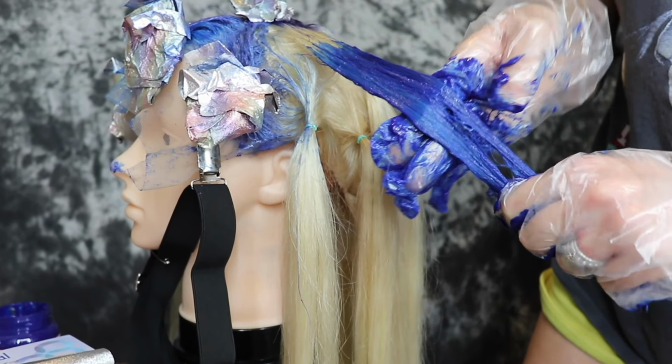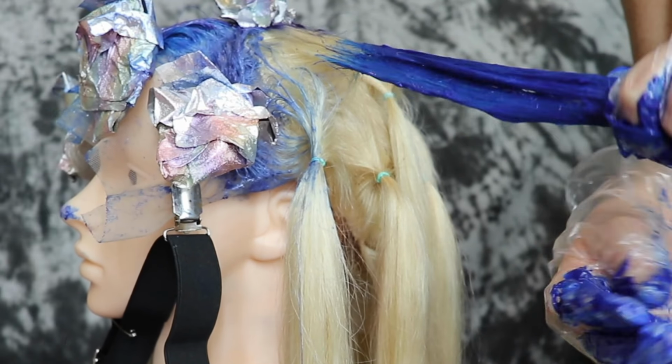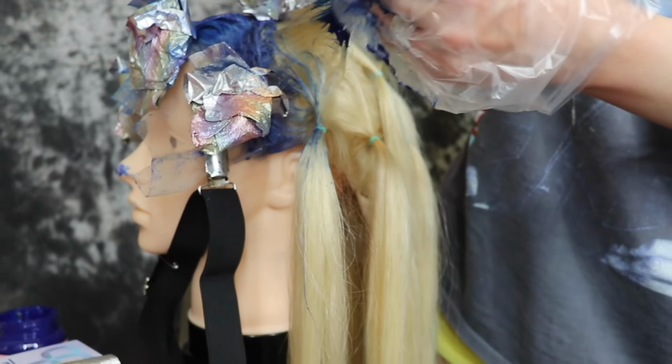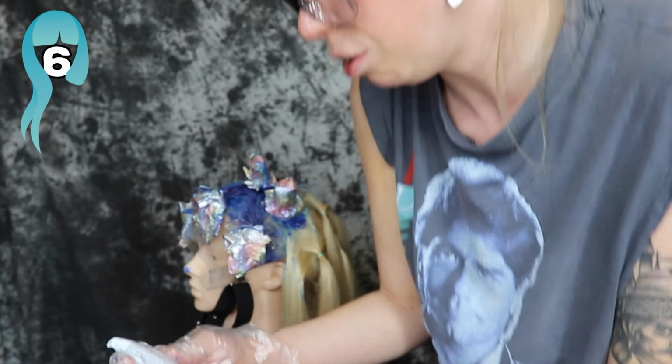Hopefully you guys can see. Do you see what I mean? It's dark blue in some spots and lighter blue in others, even after I work it through for a while. I don't know, just because it's like wig hair. I'm trying to decide which one to do next. I guess I'll go with this one.